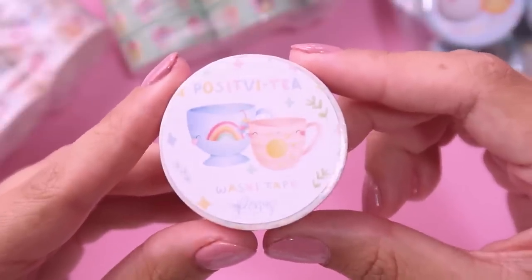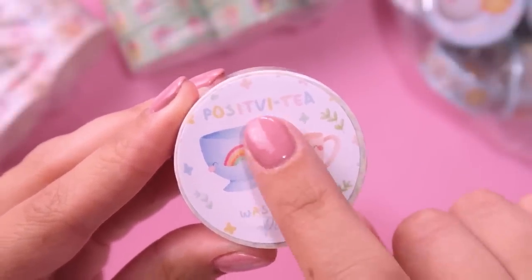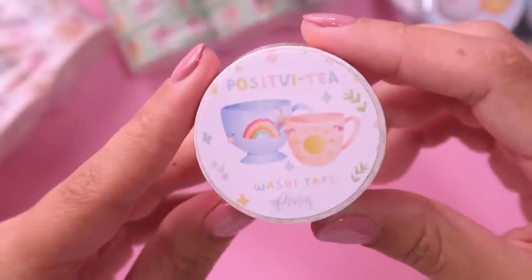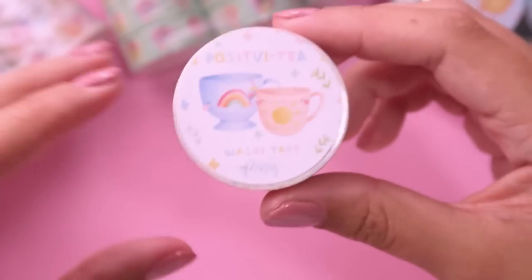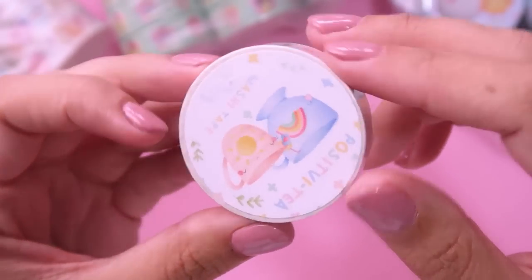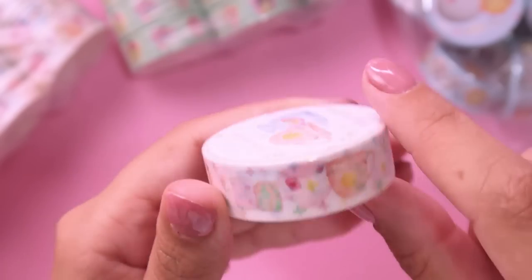Then we have the positivity one, and my patrons told me that this had a misspelling and I corrected it, and I don't even know how, but I still managed to send out the file without the correction. So yeah, you'll get the washi tape without an I, but so sorry about that. What a mess. But yeah, this is basically some positive teapots and stuff like that.